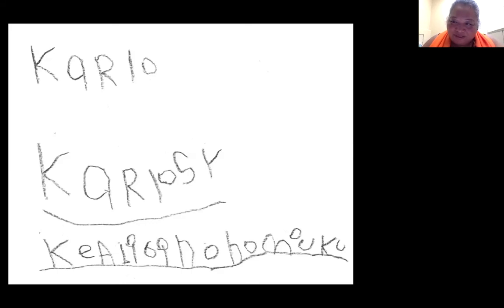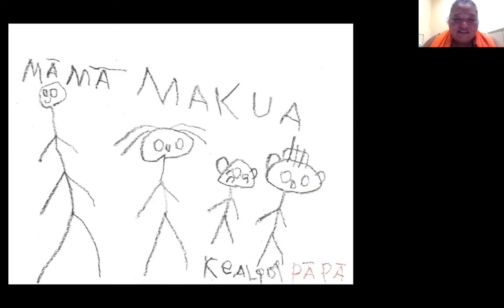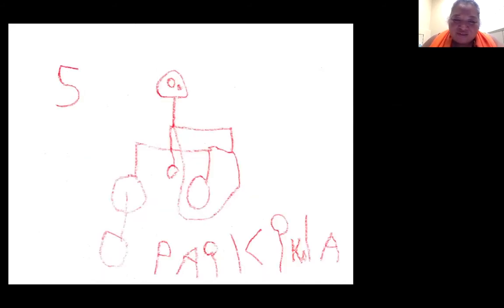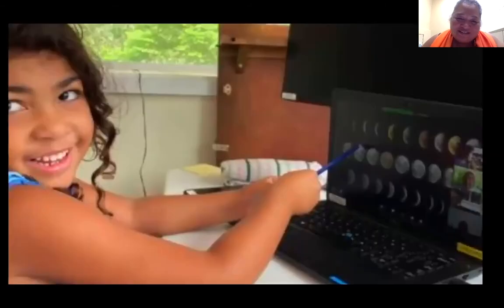So he did one page about his inoa, his name. And then he lives in Makiki. These are his makua, his ohana. He has his mama. And then makua is actually the inoa of his younger brother. And then ʻelima ona makahiki, 5 years old. And then ʻo ka lua hele kona mea punahele. So volcanoes is one of his interests.